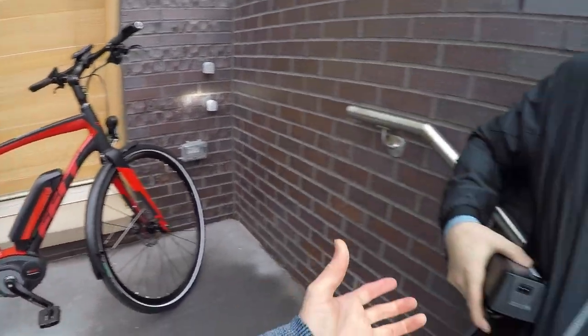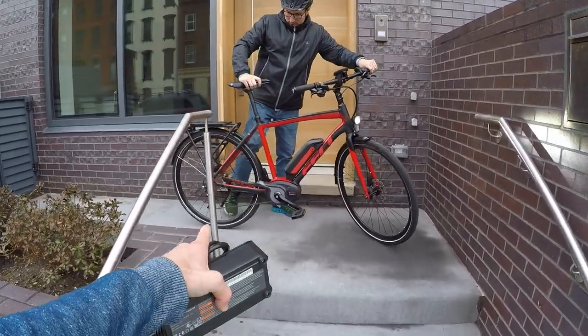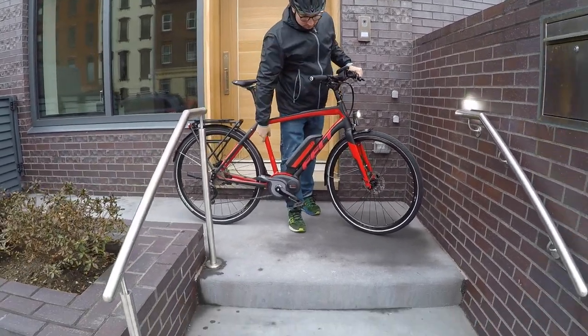Let me take this back, and would you mind carrying this down the stairs and just showing what it looks like? Yeah. Oh, and the kickstand is really good. It's adjustable length. You don't even need to unscrew it. You just pull out this tab. There we go.